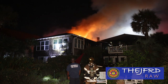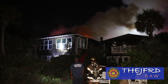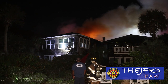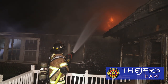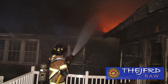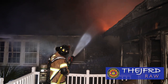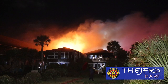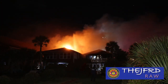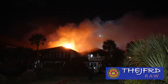Command from Fire 10. Go ahead, Fire 10. Command from Fire 10. JEA is advising power is secured. Command acknowledged. Power secure. It's everywhere y'all been. Fire 10 from command. I just want to be sure I'm clear. Power secure this entire scene, correct? Correct. JEA has secured the power, and they used a tracer to confirm the power is secured.